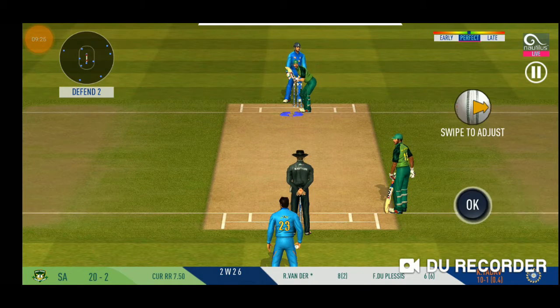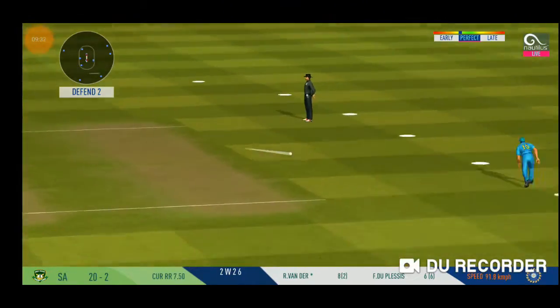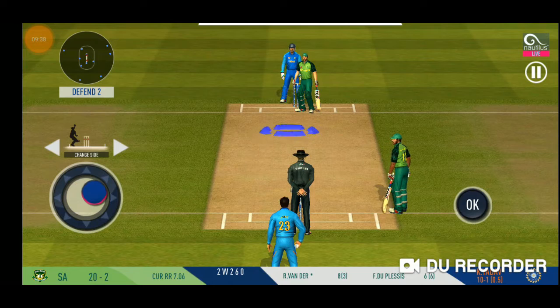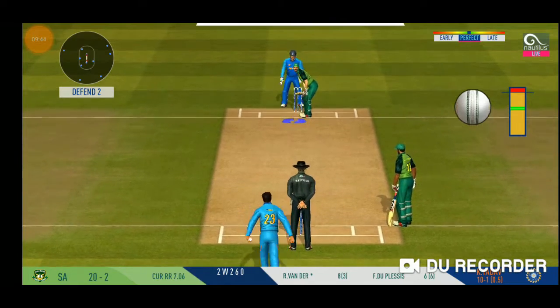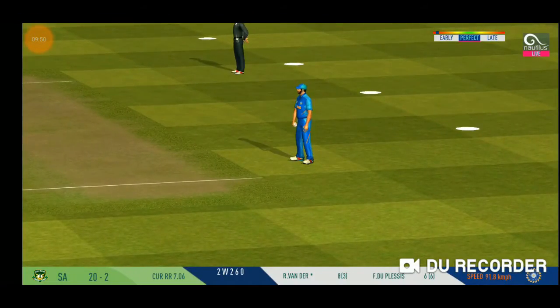Oh, he has got a wide range of shots. What is he going to do next? Once again, it's straight to the fielder. Deep point in place. That's it, straight to the fielder.